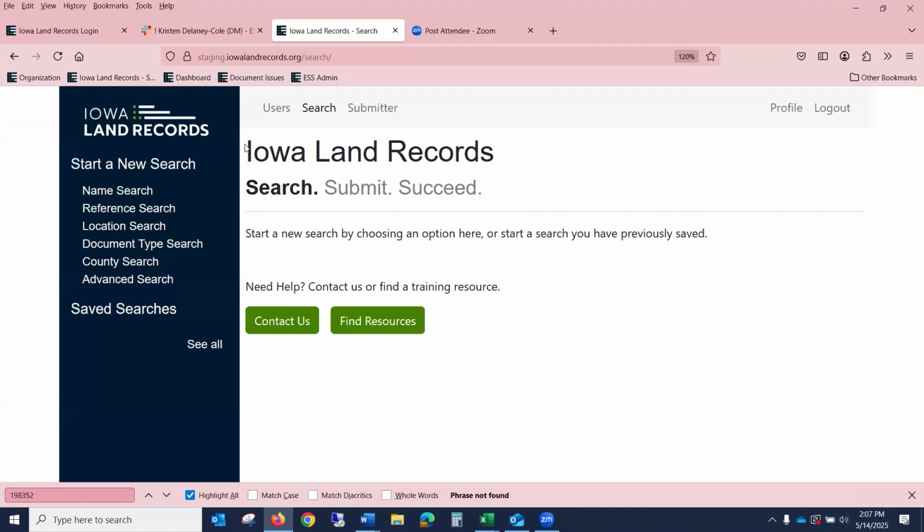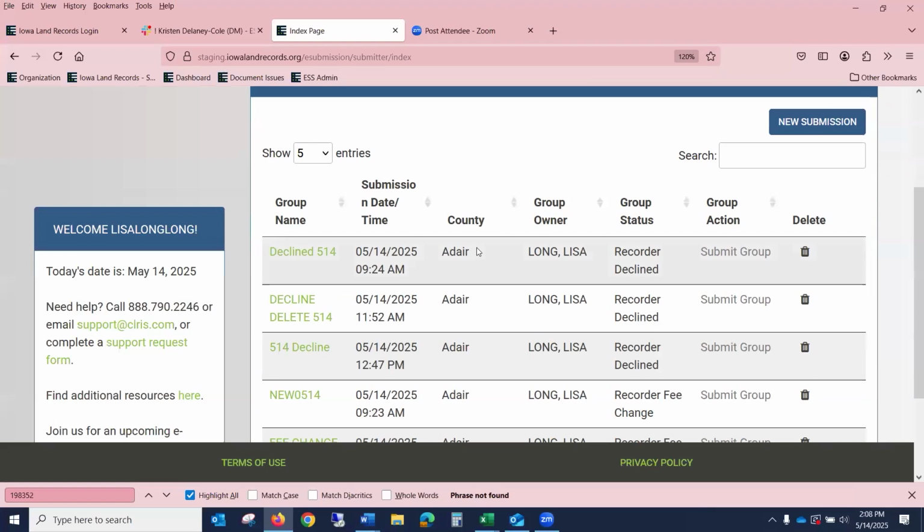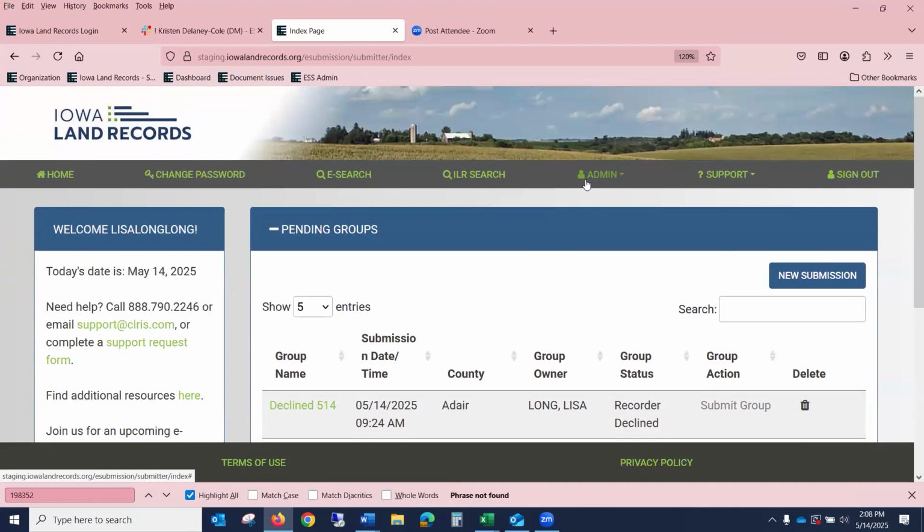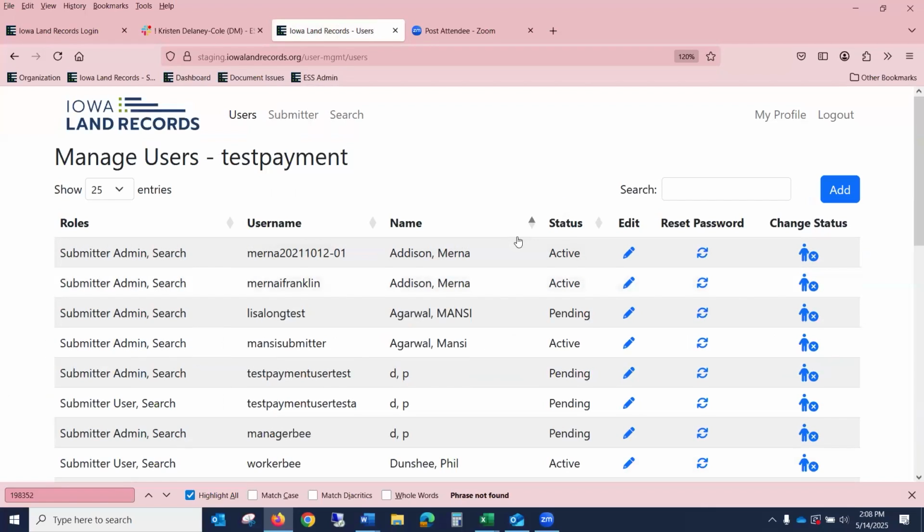And as I showed you at the beginning, what it looks like here, these pending groups, if you have submitter enabled on your ID, they wouldn't have that. They would only have access to search. That's the most basic. The next is the search administrator.